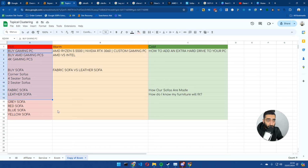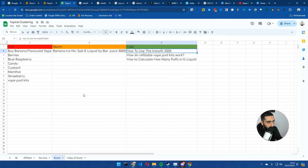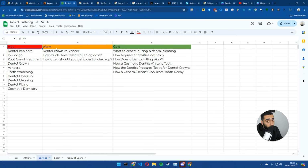This applies to literally any website that I take on as a client. If you guys do want to do this yourself, all it is is just 3 columns on a Google Sheet, and start breaking down the pages. So think in your head, what's a cold article? What's a warm article? Warm articles are typically comparisons. It can also be products as well. If, for example, you're a service-based website, it can be question-based articles.